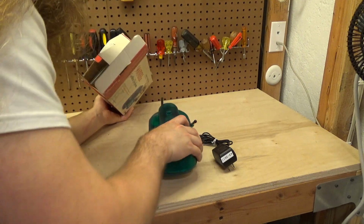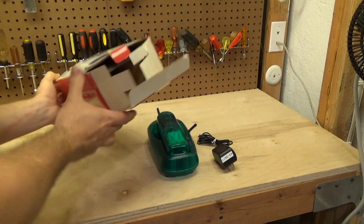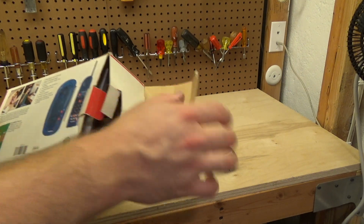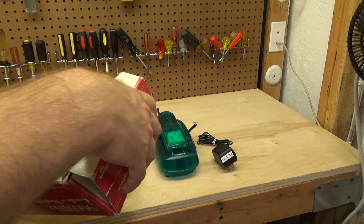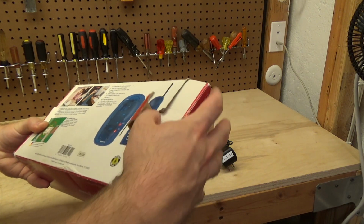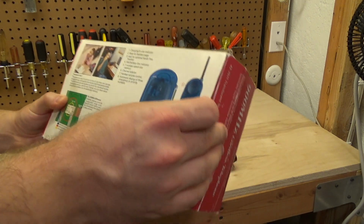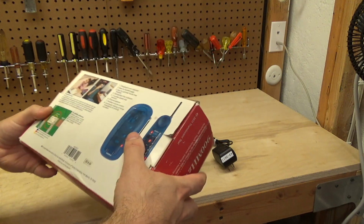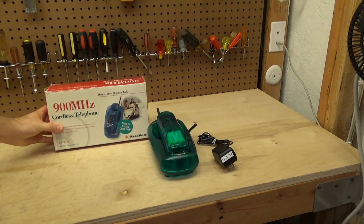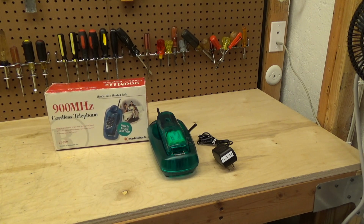Well, that's ironic. That's the green one. Okay, that's the Totally Cool Green. Wonder what the story behind that is. This came from the letter H. I'm going to have to ask him. He might have told me and I just don't remember. But these are both extremely rare models. So the fact that we have the box for one color and the actual phone of the other color is really quite odd to me.